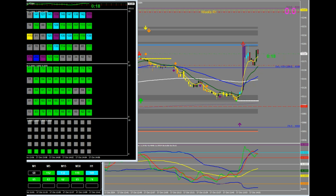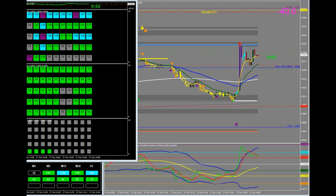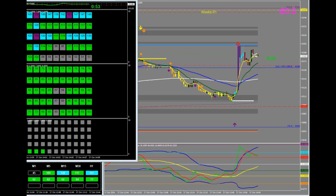Just about 5 or 6 minutes later, you can now see that the data has grown tremendously. We have multiple time frames of momentum. We have multiple time frames of sentiment. We're gonna go ahead and re-enter after that little pullback where we tested yesterday's high at that 100 Fibonacci level.